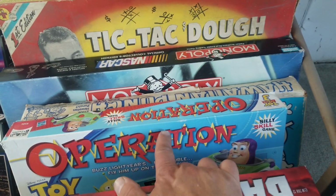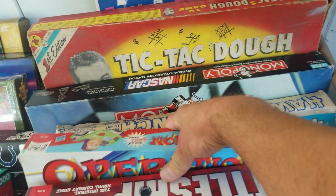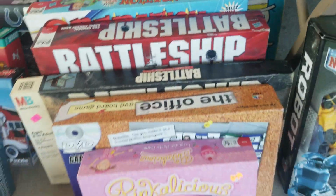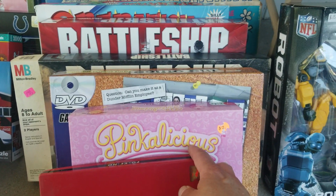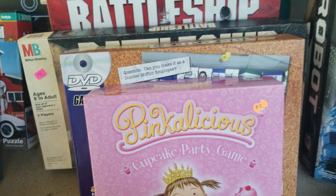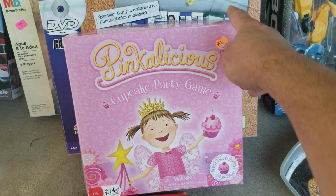Here's something else that I sold just a couple of months ago. Operation, Toy Story 3 version. Okay, I saw that. I grabbed it. A couple of different versions of Battleship. That's pretty cool. The Office DVD game goes for 25 bucks, I think, and has a good rank. Pinkalicious. I have no idea what this game is, but it has a good rank on Amazon.